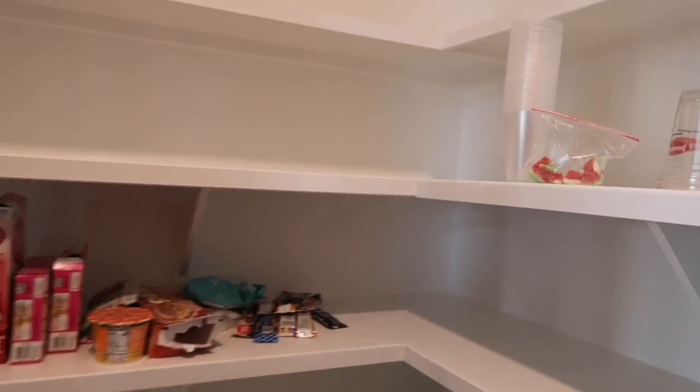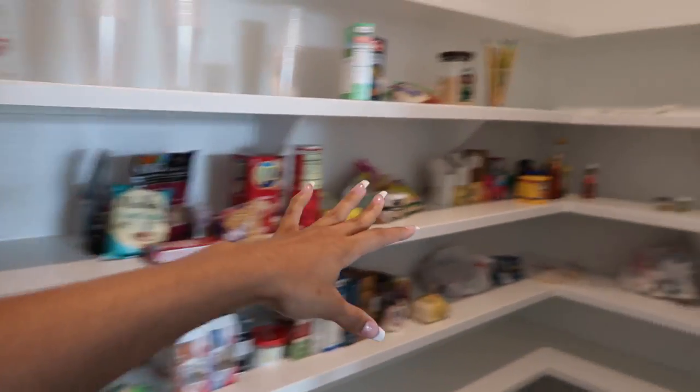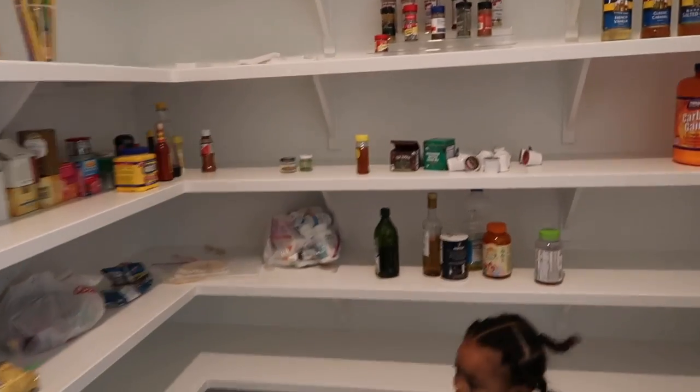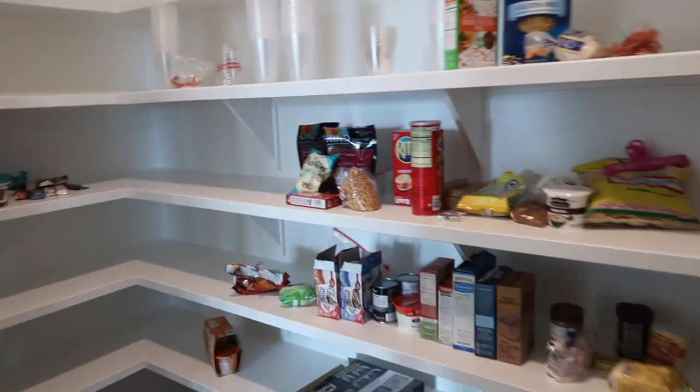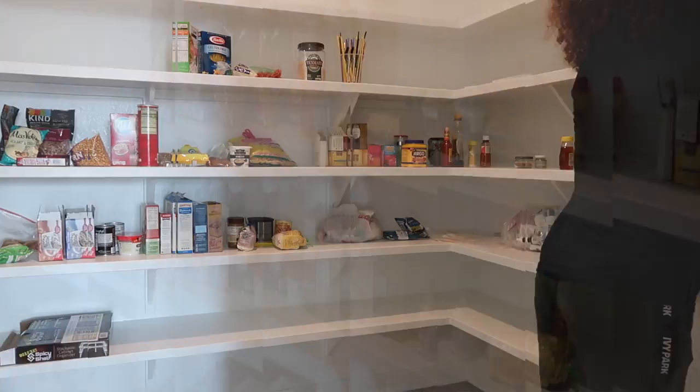Since my pantry goes all the way around, I'm pretty much for now just planning on setting up this back wall and not really worrying about the sides. I mean, we'll see how it ends up being, but I'm pretty sure I'm only gonna barely have enough to fill up this back wall anyway.